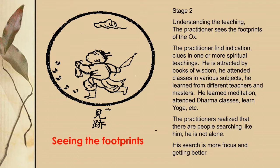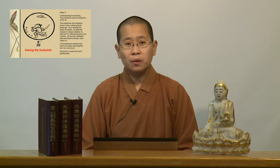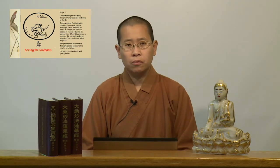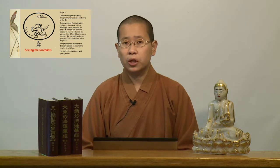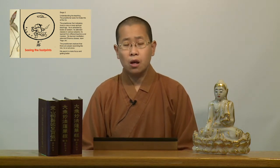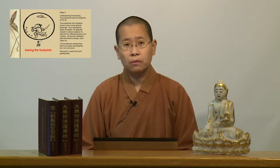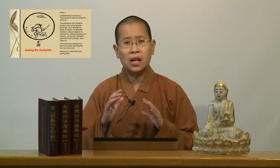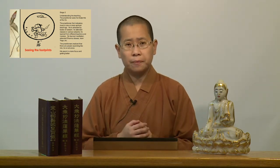His search is more focused and getting better with confidence. In this stage, the practitioner has a better picture of what he is looking for. He has companions, other practitioners practicing the way he practices, searching the way he searches. He is no more lonely. His fear is getting less and less. The feeling of loneliness is getting less and less.